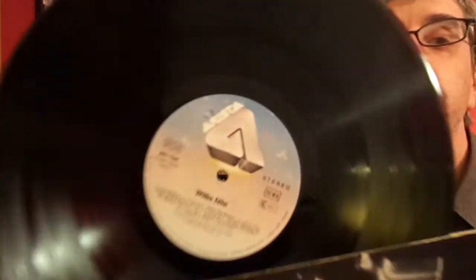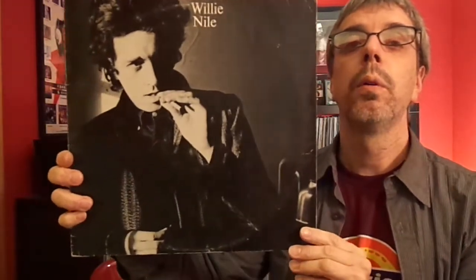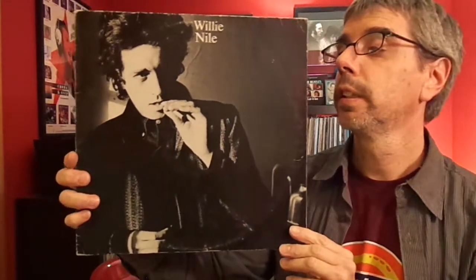And if I can get it in here. There's the label on Arista, and you guys that know labels, that's clearly a German label. I saw that and I was like, whoa, I don't have this album. I only have Golden Dawn. So look forward to giving this a spin, actually. And again, I think it's his first album, Willie Nile. If you don't know who Willie Nile is, great songwriter, still making records. Really cool dude.